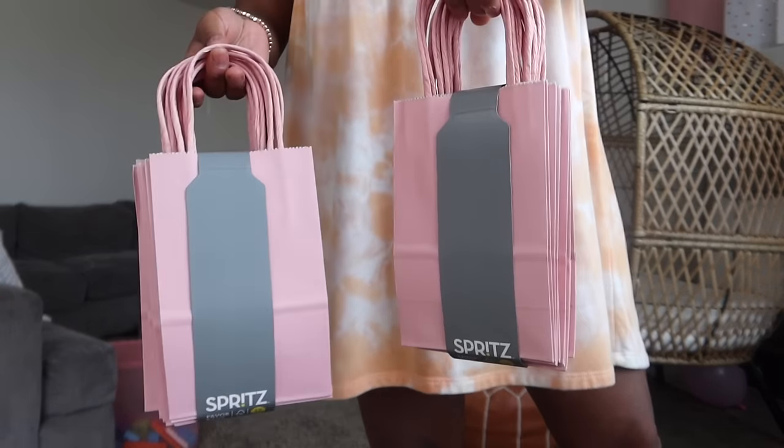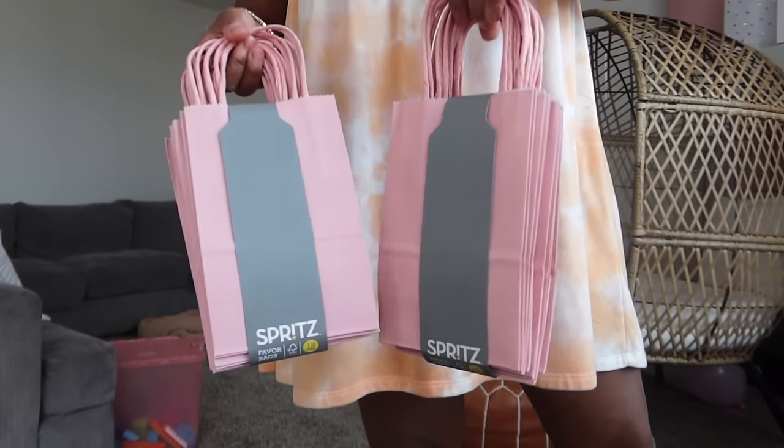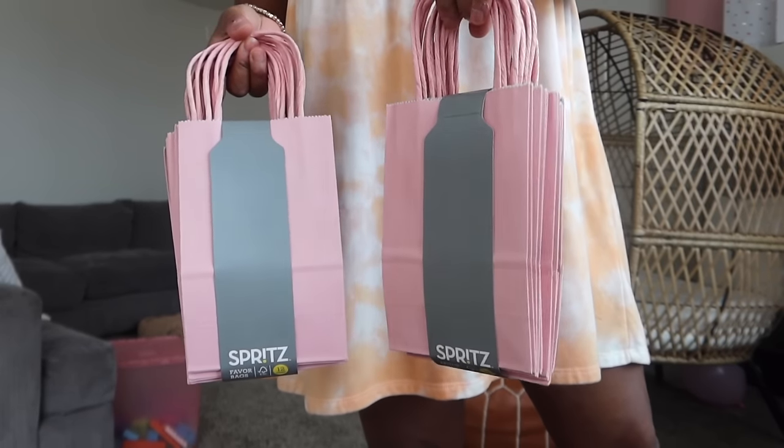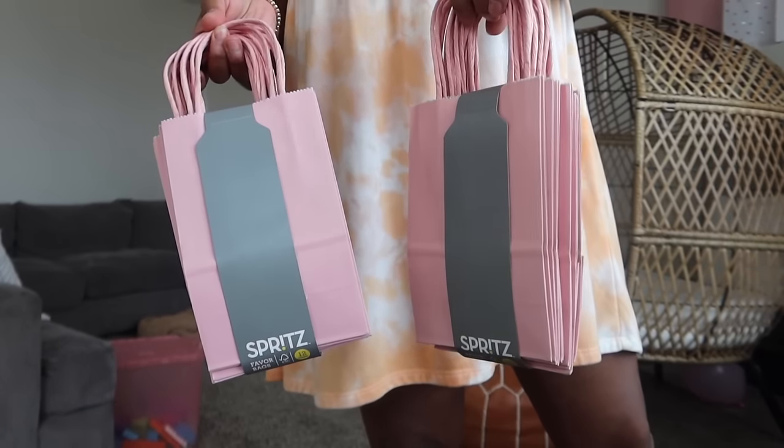These are the gift bags. I get them every year from Target. They're $5 for a package of 12. They have all different colors, really pretty pastel-like colors or brown paper bag colors. They're $5 and they're from Spritz from Target.